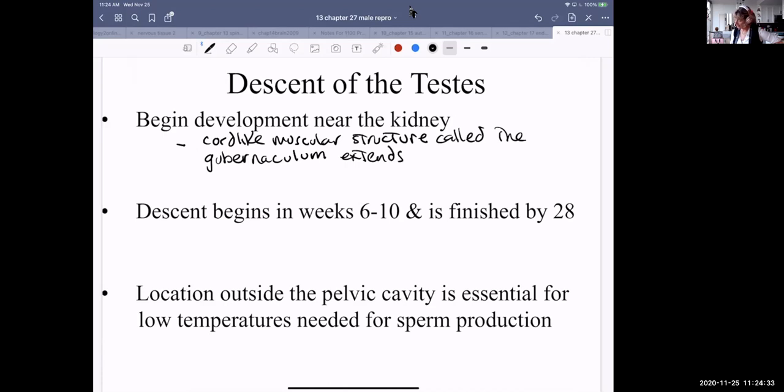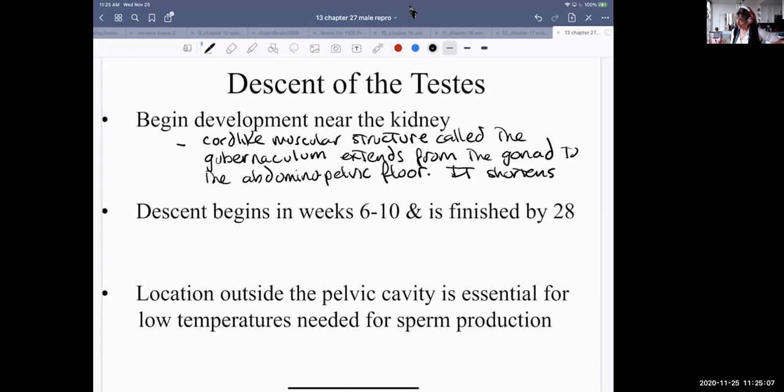It extends from the gonad, which is another name for either testes or ovaries. They're also collectively known as gonads, to the abdominopelvic floor. And it shortens as the fetus grows. So it's attached to the gonad, and it just starts shortening and shortening. And as it shortens, it draws the testes down.